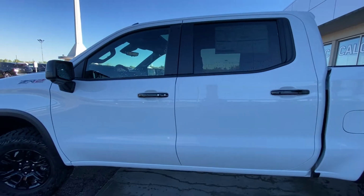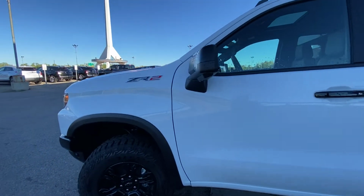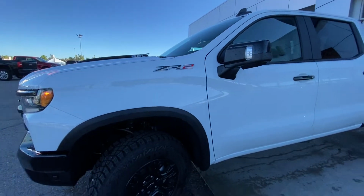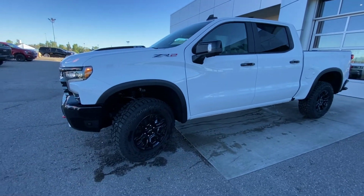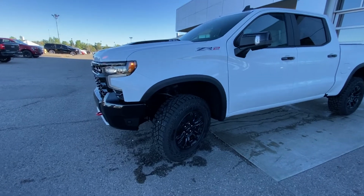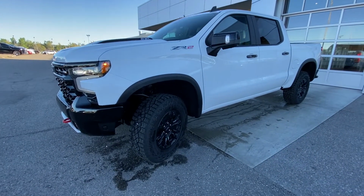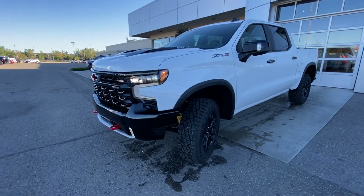Blacked out door handles. You do have ZR2 branding on the front fender, 6.2 liter on the front hood. Coming down the side, you do have the factory lift kit available on these trucks as well, making room for the big wheel and tire packages, as well as the ground clearance you need.